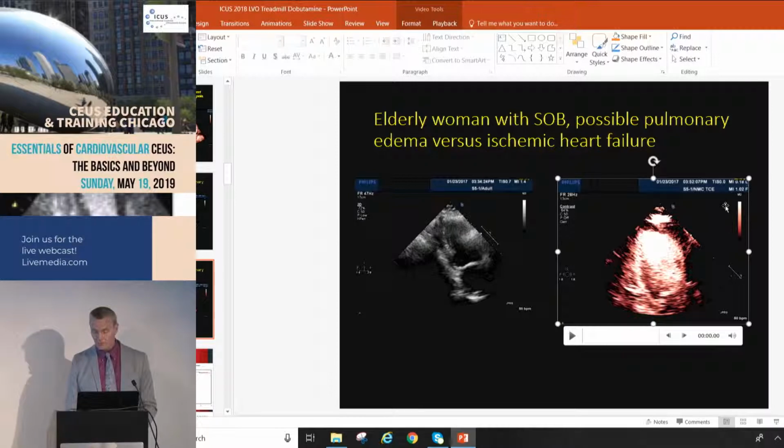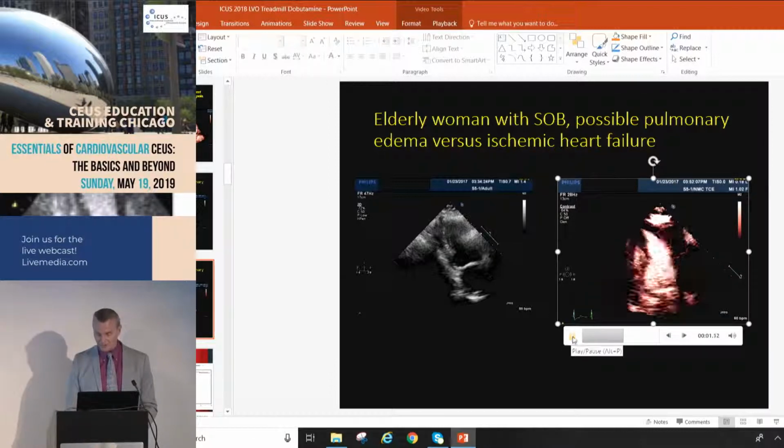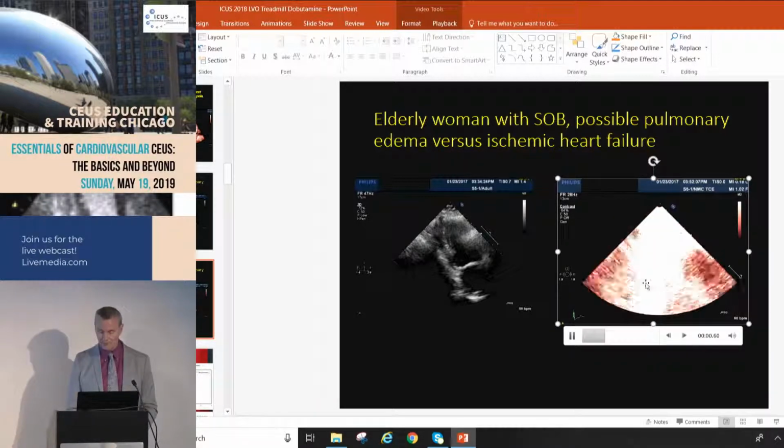Now, if we used harmonics at this setting, we'd have very little contrast because we're transmitting at 1.8, receiving now at 3.6, and at a very low MI, you tend to see less and less of that harmonic signal. But when you use this nonlinear response, this really helps to see these basal segments that we couldn't really see very well before.